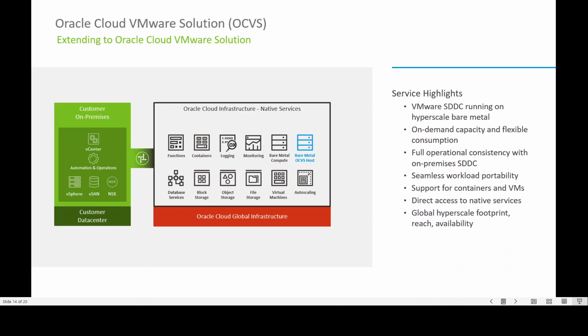The solution is offered by Oracle as a first class citizen, right? And the presence is available in the majority of the availability centers of Oracle. Since this is offered by Oracle, hence the density of these ESXi hosts which are offered in OCVS is fairly large compared to other hyperscalers. And they also support some of the crucial database solutions inherently as well.